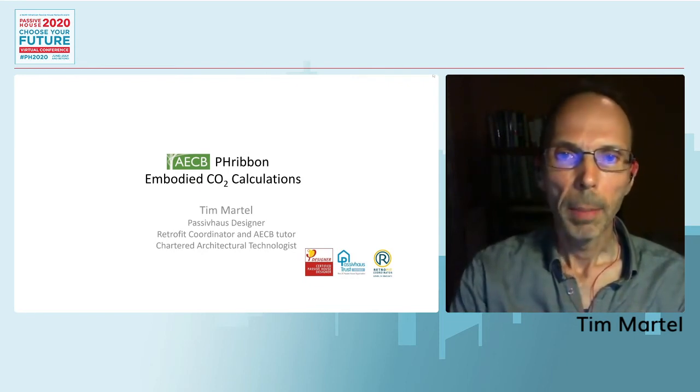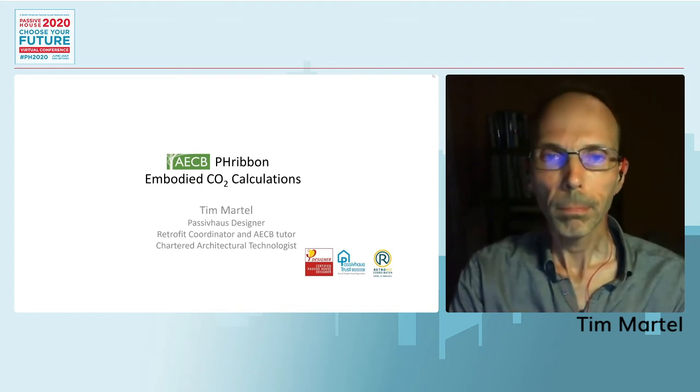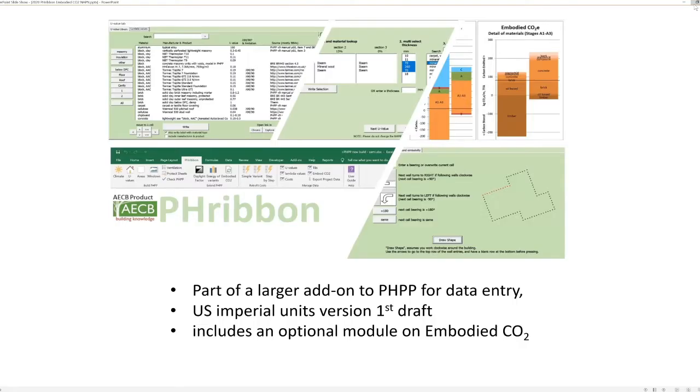And I'm going to be talking about this AECB product, PHRibbon. PHRibbon does quite a lot apart from embodied CO2, but there is one part of it. There's one button here. Here's the ribbon itself. It's a toolbar essentially that gets installed into Excel and does lots of things. The embodied CO2 part then produces these graphs, and it's part of this larger tool. It's also been modified so that it works in US imperial units. It's got the optional module for embodied CO2 in it.